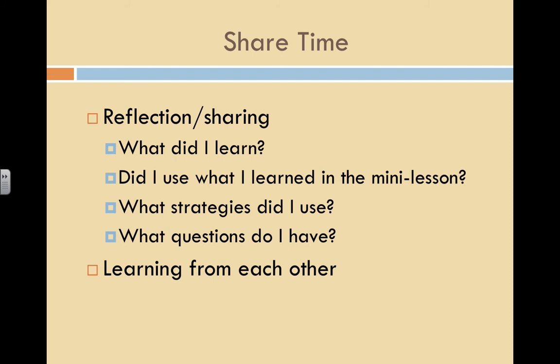All Reader's Workshop times come to a close with share time. This allows students to reflect on their learning. It allows them to think about what they learned, to think about what strategies they used, and to think about what questions they still have. This is also a great opportunity for students to learn from each other.